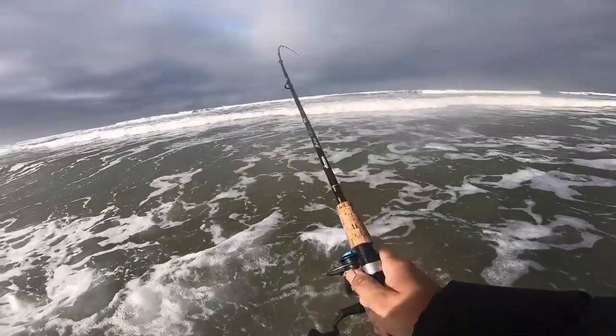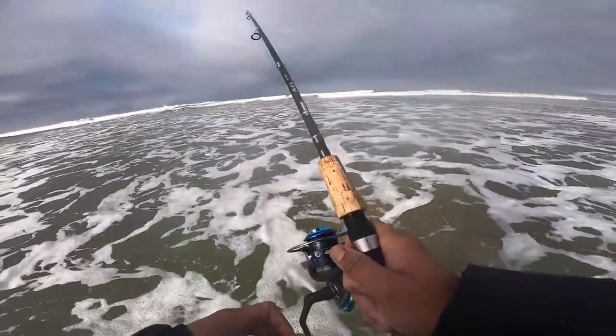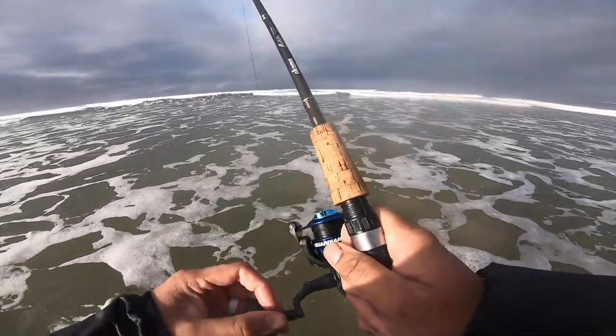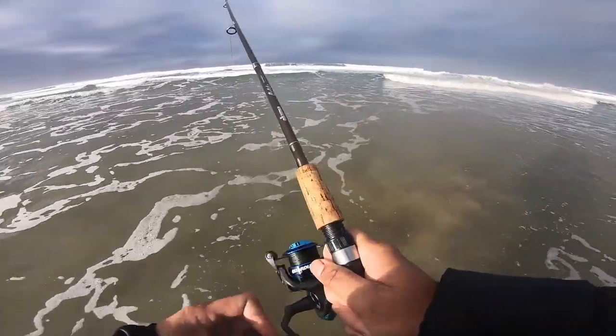Oh! Another one! Oh, I just got back from untying that other one. Oh! That's a good one! Bob says that's big. It's creating some action on this rod. Oh yeah.